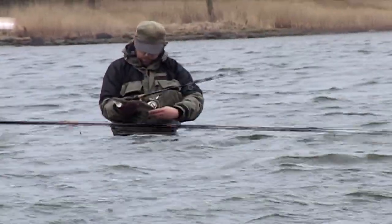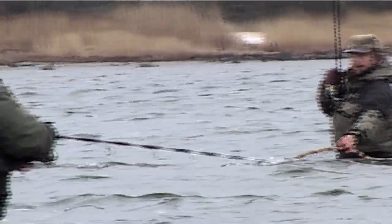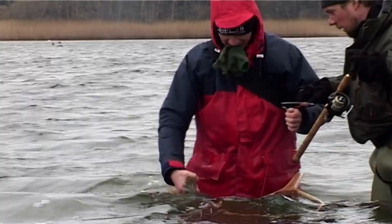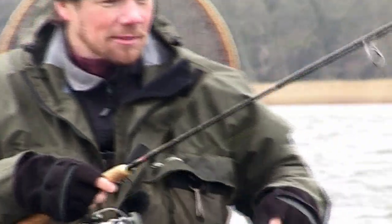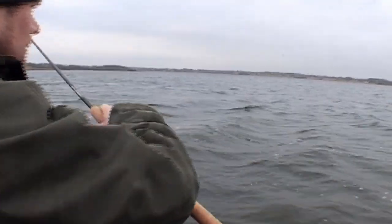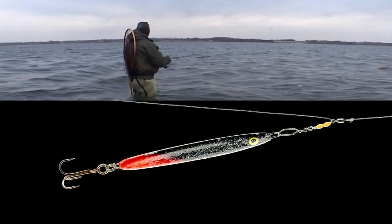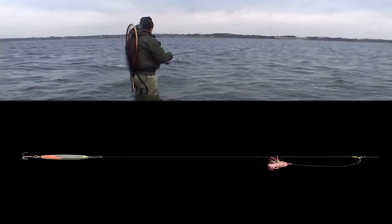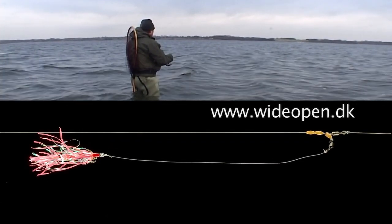It seems the fish are on right now. Several other fishermen are also catching right now. Peter's now changed to a long, slender, long-casting lure, and he's also using a dropper fly. The rig is made so that the fly slides down to the lure, greatly reducing the risk of snagging during a fight with a fish. Traditionally, the dropper will not slide down, dragging the lure far behind with great risk of snagging. The rig and the description can be seen on www.wideopen.dk, under Tips.